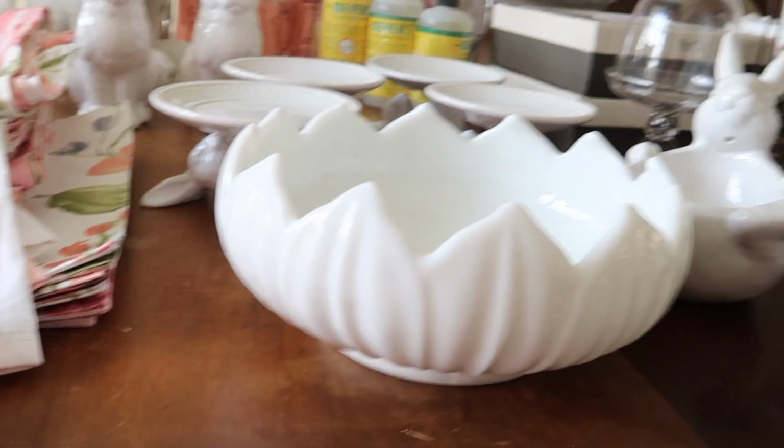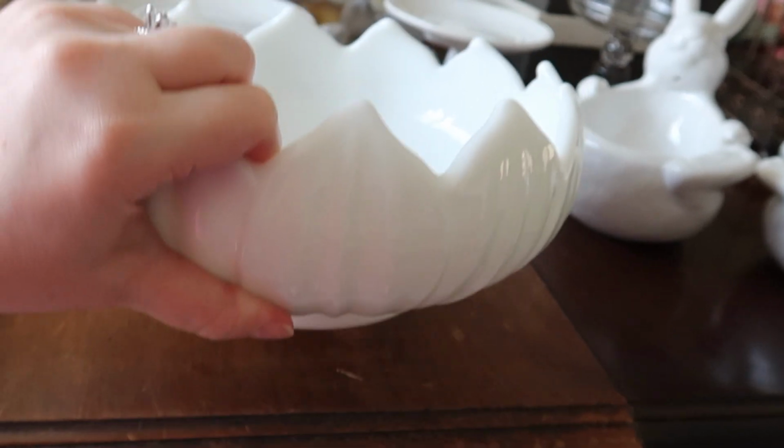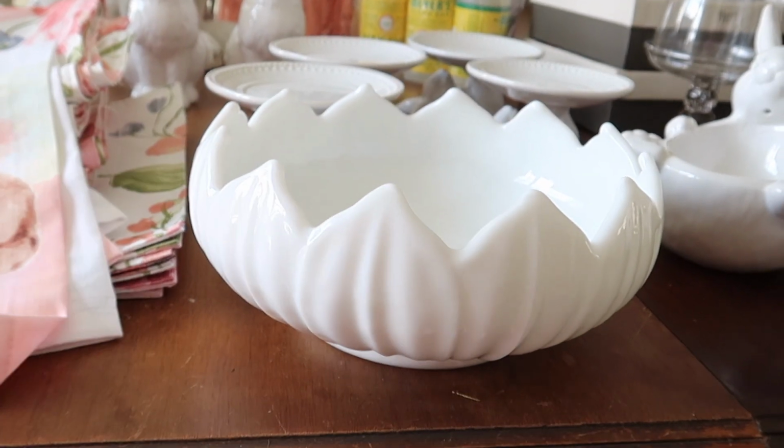This is probably one of my, if not the all-time favorite spring piece. It's a milk glass tulip bowl that my Granny Velma gave me, and I put it away with my spring stuff and get it out every year, and it brings me so much joy. Every time I look at it, I think of her.